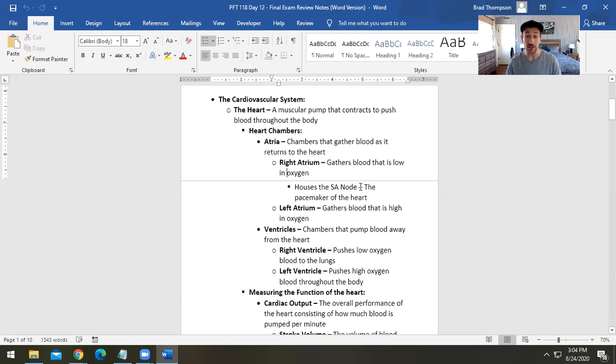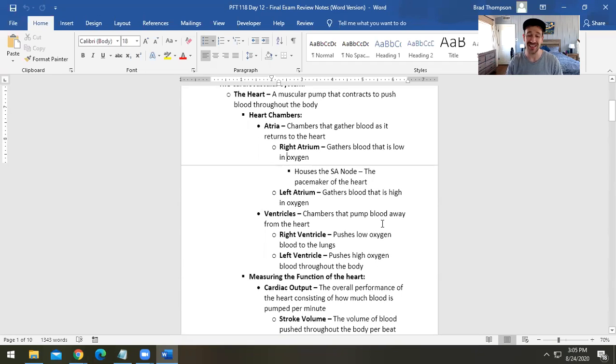Then you've also got your left atrium, which is going to gather blood that's very high in oxygen because the left atrium is getting blood right as it's returned from the lungs. So you've got your left atrium gathering blood from the lungs, and your right atrium gathering blood coming back from the body. I was trying to reverse which side, and I got the camera flipped around, so it goofed me up for a second. Then you get your ventricles, right?